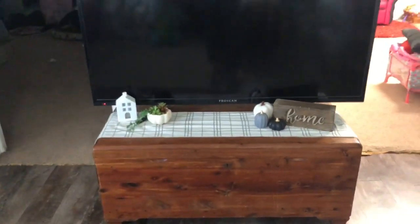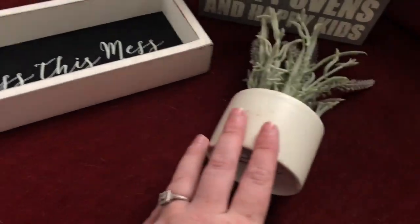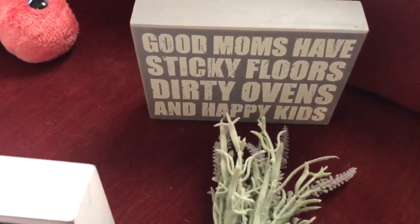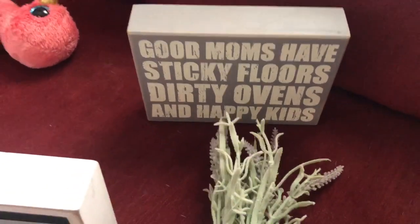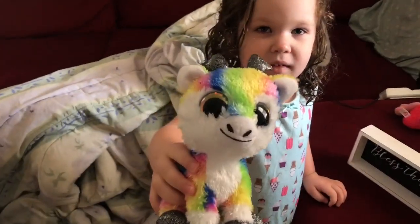So that is my TV stand, and these are the things that were over there before. I'm probably just gonna leave them off and they'll just be like in the summer, and I just need to get a storage tote for them. So I just have my lavender, bless this mess, and then good moms have sticky floors, dirty ovens, and happy kids. Yes, and Michael got a goat.